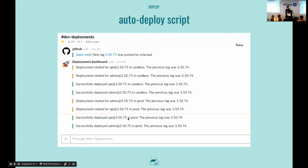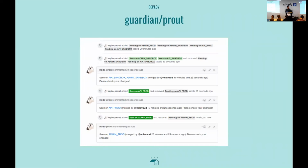So here you can see me on Slack. You've got the tag notification. That's when I ran the create new tag script, and it was 4:45 p.m. And then you've got the bot that discovered the new tag, waited for the test suite to be green, and then decided to deploy in sandbox and later in production. And these are two different projects. We have API and admin. And it was done in less than 15 minutes after the tag. So you've got your pull request, you merge, you tag, and 15 minutes later, it's in production.